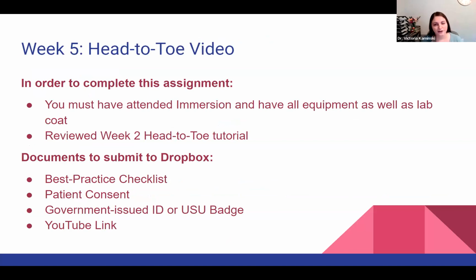So with your head to toe, I'm going to speak briefly about this, since you can see in the week 2 session a very thorough review of your head to toe. So in order to complete that assignment, you must have attended immersion. So you have your lab coat and your supplies. You've reviewed that tutorial in week 2.